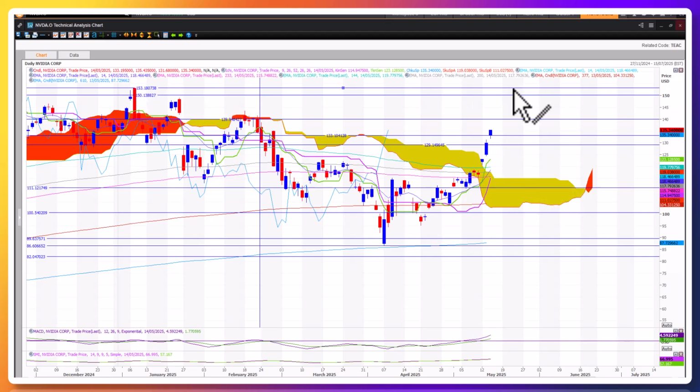Then when we get to this point, we really then need to see a breakout out of this entire consolidation base, but we'll recap that when we get there. But so far so good. Keep an eye on these levels.